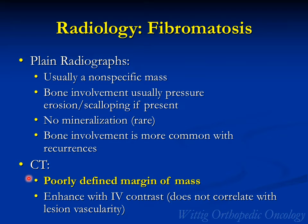CAT scan usually shows a poorly defined mass with an irregular margin. It often extends out with what looks like tentacles, and it enhances with IV contrast, which actually does not correlate with lesion vascularity.